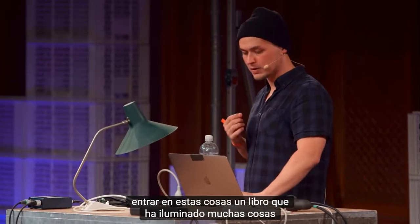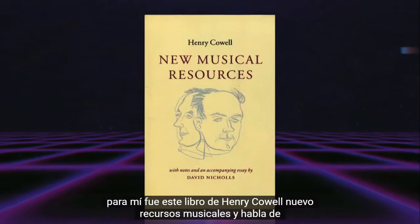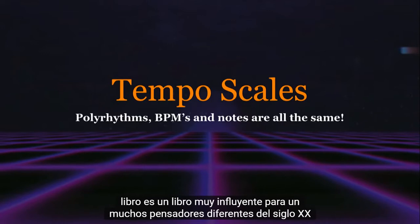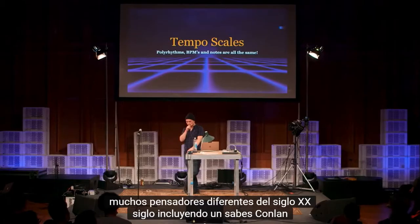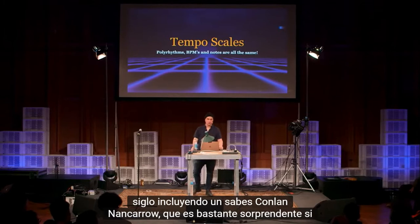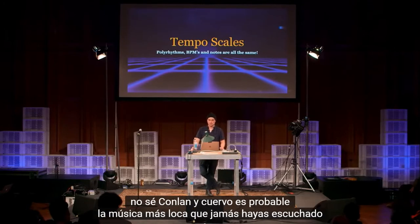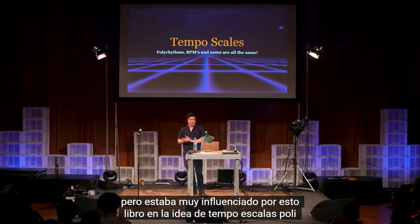One book that illuminated a lot of things for me was this book by Henry Cowell, New Musical Resources. And he talks about something called tempo scales in this book. It's a very influential book for a lot of different thinkers of the 20th century, including Conlon Nancarrow, who's pretty amazing. If you don't know Conlon Nancarrow, it's probably the most insane music you'll ever hear. But he was very, very influenced by this book and the idea of tempo scales.